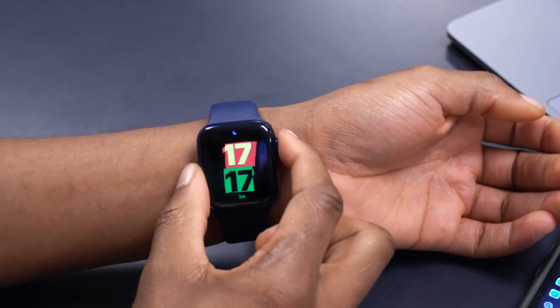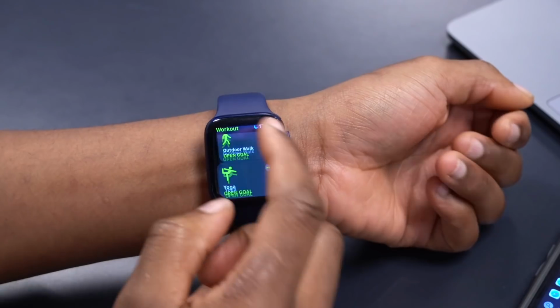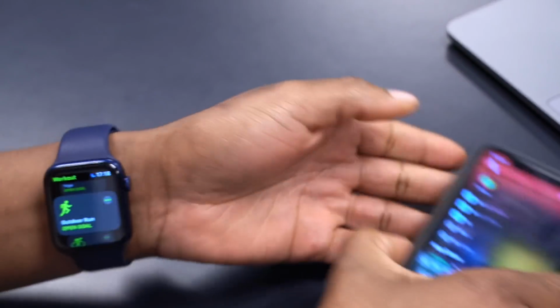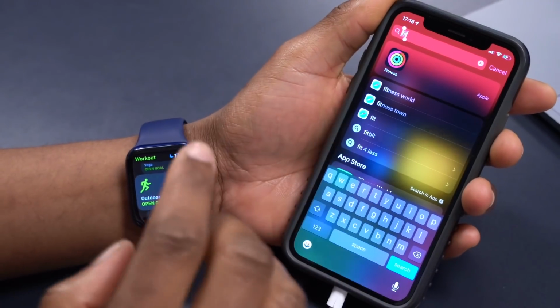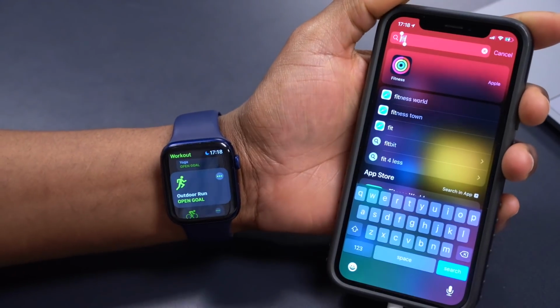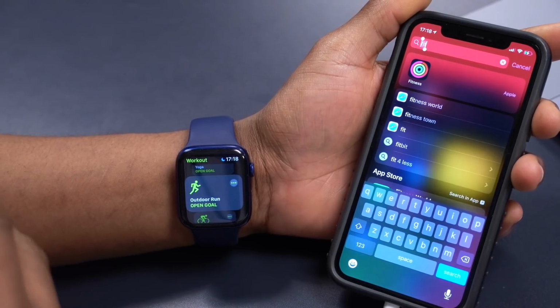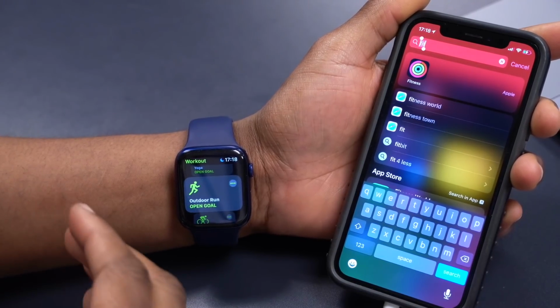Now, if you use the workout app quite a lot and you use the Apple Watch to track and measure different metrics, I'll be happy to let you know that finally, with watchOS 7.4 and iOS 14.5, we now have support for AirPlay 2 enabled TVs and devices.